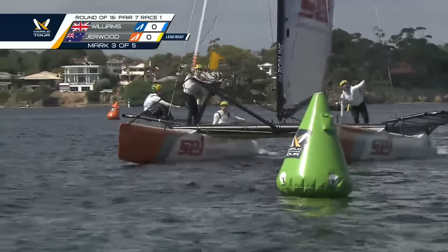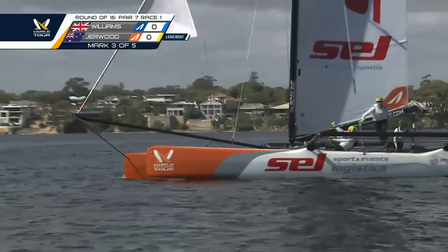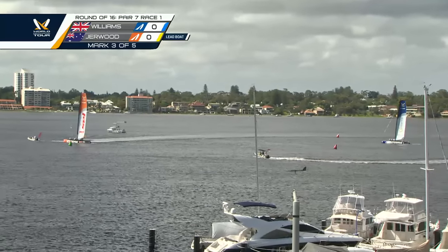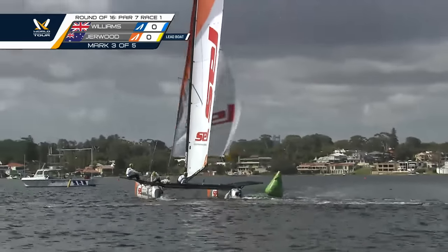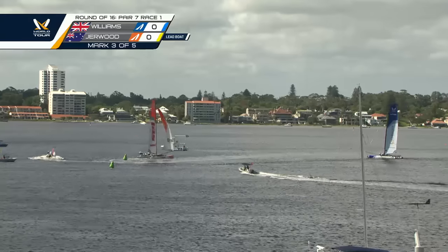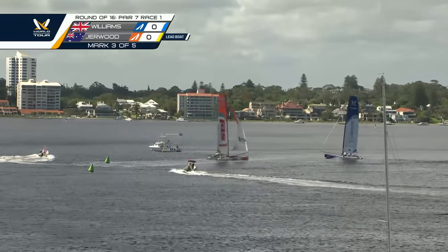Now at the top gate, a thin lay line for Ian Williams, and he will elect to do a full tack onto port and probably a bear away to that side. We're at the top gates for the last time. Sorry, Jerwood rather. And he will round the right-hand gate looking upwind, leaving Ian Williams with a decision to make. Absolutely. Williams has already anticipated that, though. You can see him heading off to that right-hand side.